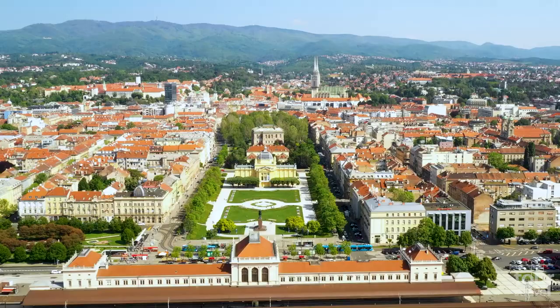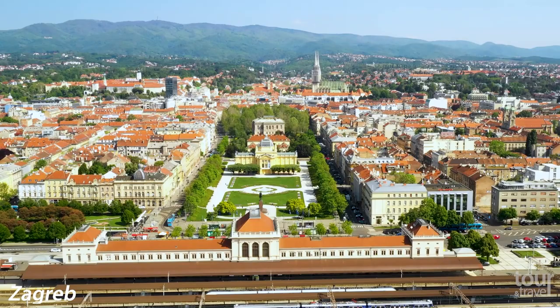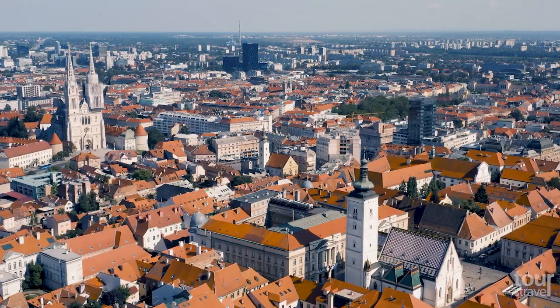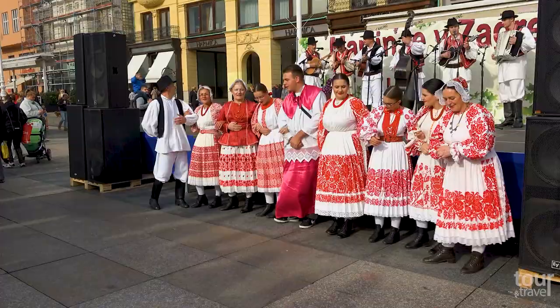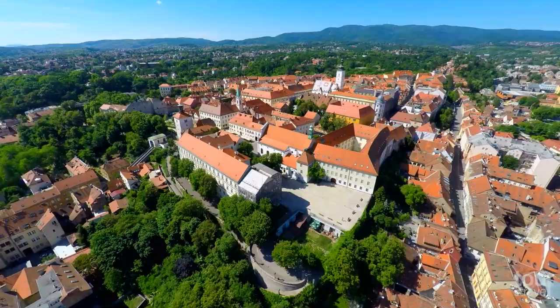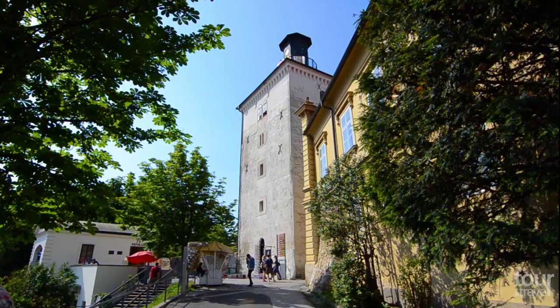Number 10, Zagreb. The region with this capital and largest city of Croatia has a rich history dating from Roman times. With more than 1 million inhabitants, Zagreb metropolitan area is known for its diverse economy, high quality of living, museums, and sporting and entertainment events. The capital was once 2 towns, Gradec and the smaller Kaptol. By visiting the larger Gradec, you will immerse yourself in the medieval history of Zagreb.